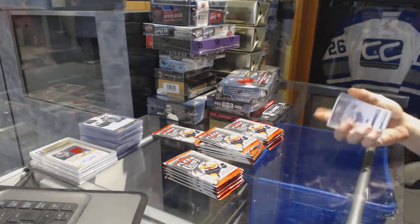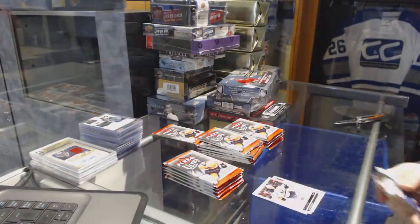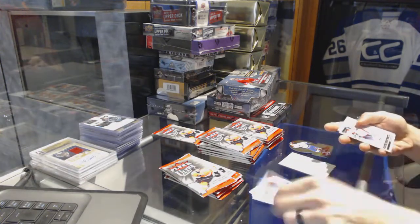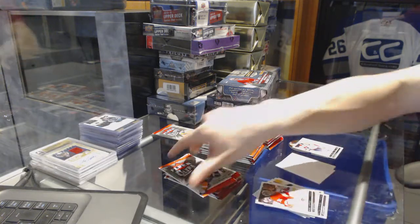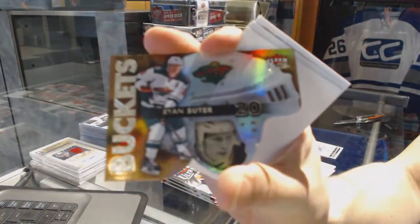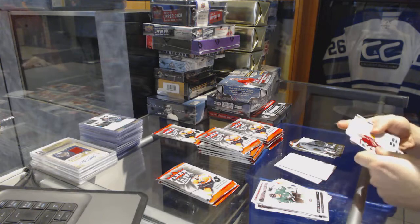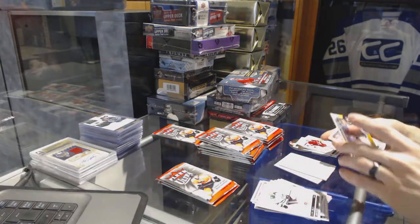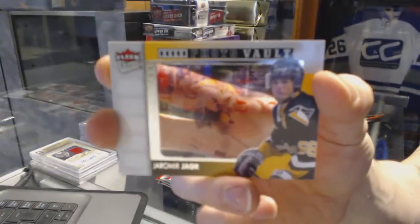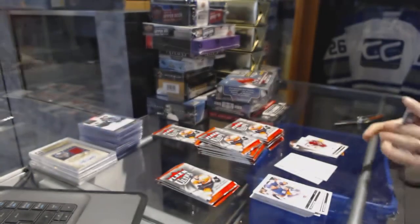All right. So we've got a Gong Show Grinders for the Tampa Bay Lightning, Radko Gudas. We've got a gold medallion for the Capitals, Nicklas Backstrom. Buckets for the Minnesota Wild, Ryan Suter. Mark Pysyk. We've got a photo vault for the Pittsburgh Penguins, Jaromir Jagr.